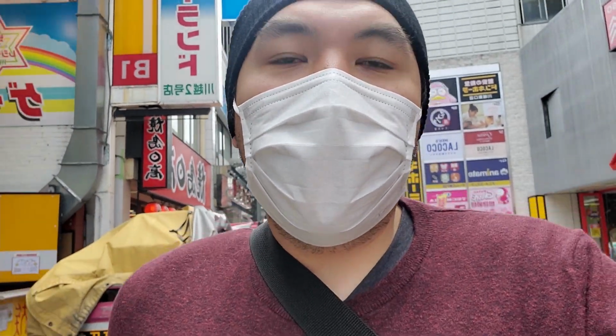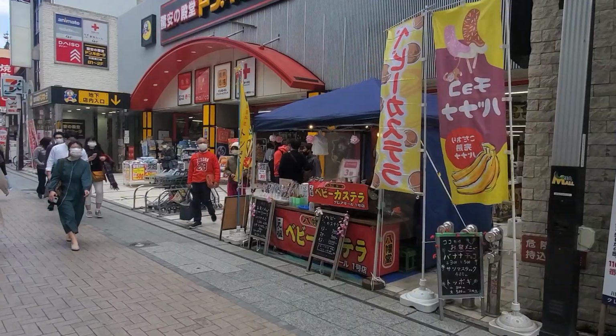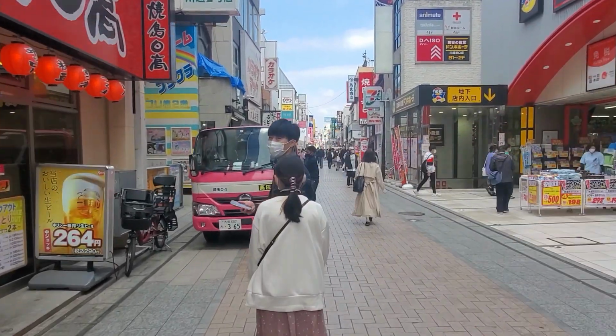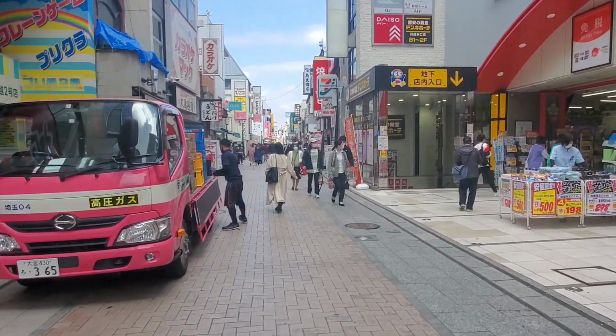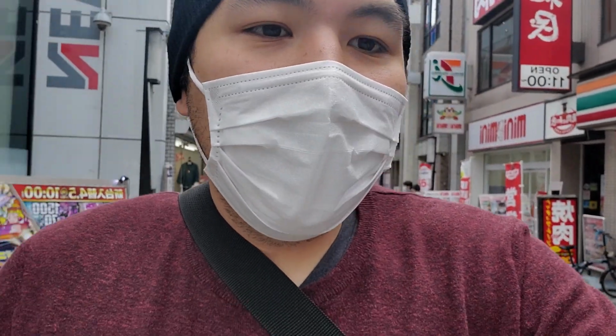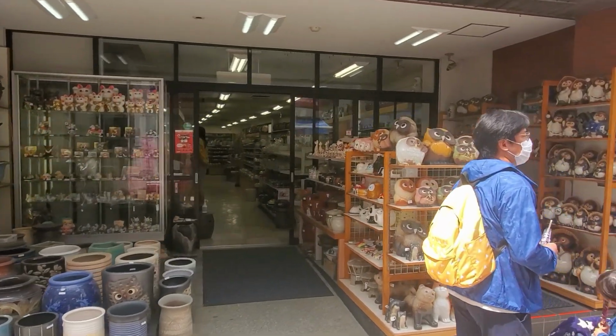For those of you thinking about traveling to Japan, you'll find that most train stations have a pretty big shopping area like this one over here. This is what's called a shotengai, which literally translates to shopping alley. You'll find a lot of different kinds of things, pachinko, konbinis, ramen, a lot of places to buy clothes and souvenirs and stuff normally.